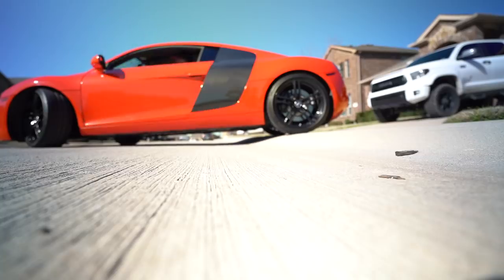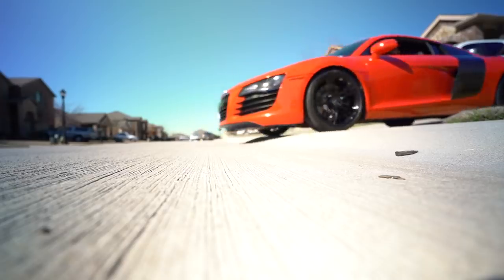Quick pit stop at the house. We're actually gonna drop the STI off. This is a quick test. If you guys like this content, like what happens if we were to get one of these in the future? We gotta make sure it fits in the driveway and we can actually get this thing up here without scraping. So let's see what happens. Holy smokes, y'all, we got it in the driveway, no scraping.